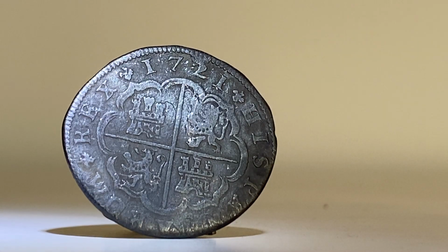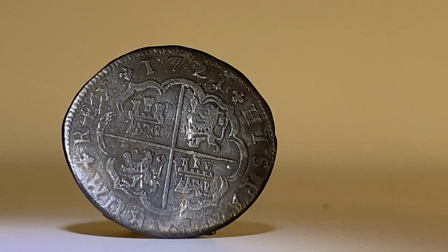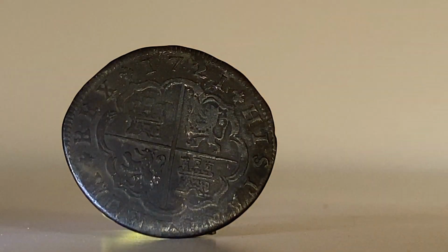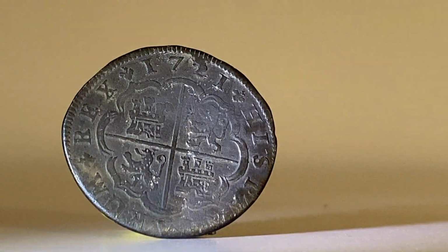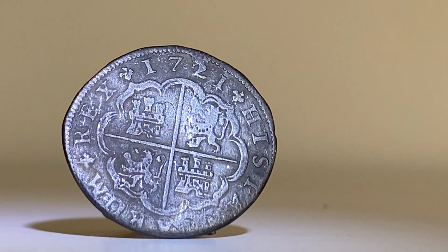At the time this was made, it would have been hammered. That is, an exact amount of silver would have been placed between two casts and struck by a hammer, thus giving the irregular shape and edges that don't line up perfectly.